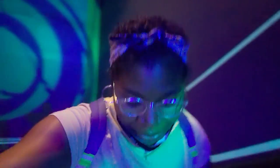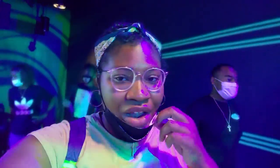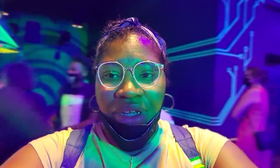Okay, so we tried to get the kids into the Mega Mart. It was $55 per person, so the answer was an absolute no. But it was a real store. You could buy everything that was in there if you wanted to. But that's absurd. Since we only have an hour and a half left, we're going to let the kids do this gliding thing around here.